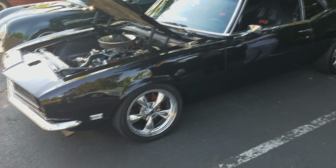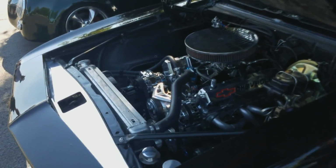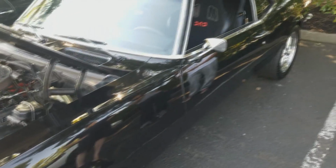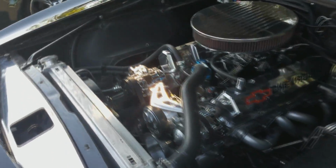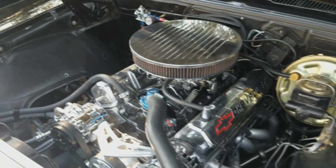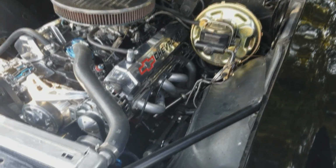This is your 68? Yeah. Oh, it's beautiful. I've been trying to do a little bit of research about the ice cube tray hoods. Is that just on all the SSs of 68 and 69? Yep. The 67 SS has a vented hood. It's exactly the same hood, but instead of the ice cubes, it's just like a grill or a vent. Okay, louvers or something. They're completely cosmetic. There's no function to them at all.